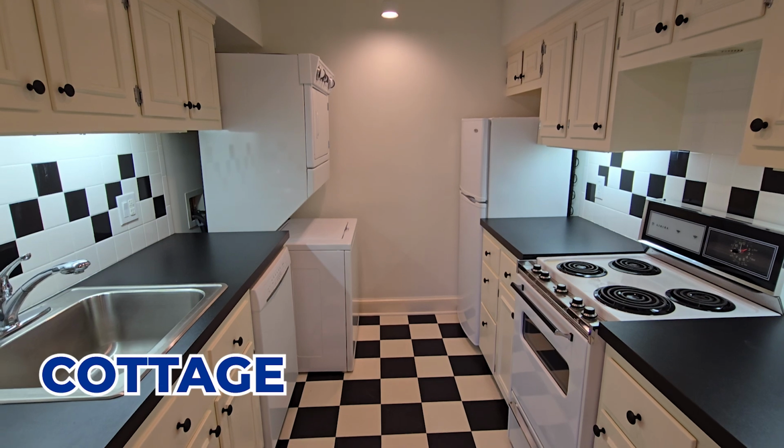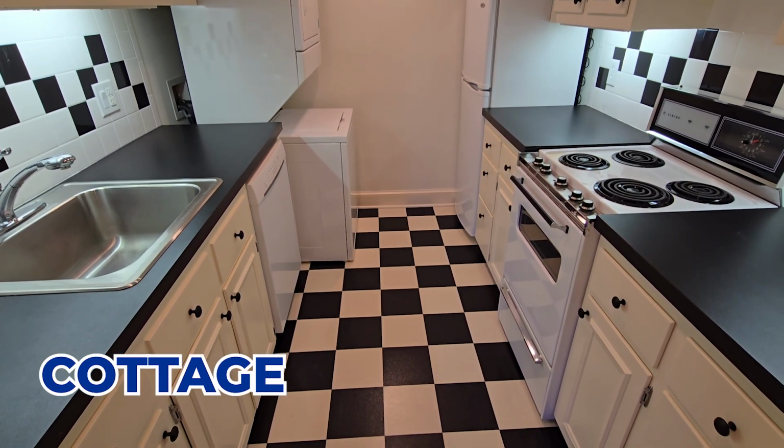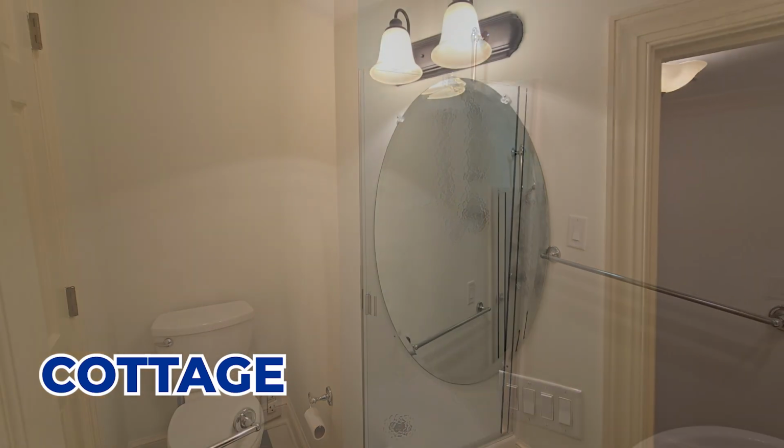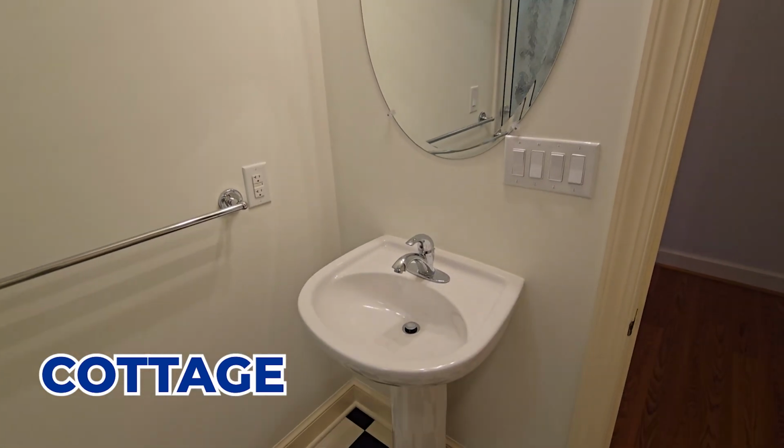It's a nice little galley kitchen for you. The appliances that you see in the kitchenette, they're also being sold with the property. On this main level, you also have a full-size bathroom. So really nice main level to this cottage. So let's head upstairs and I want to show you what the second level of this cottage has to offer you.